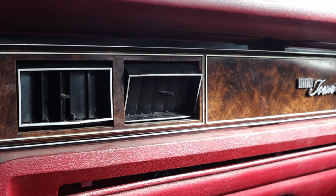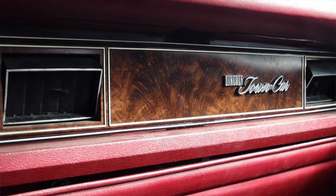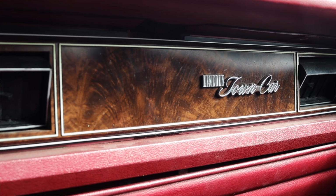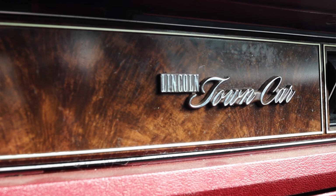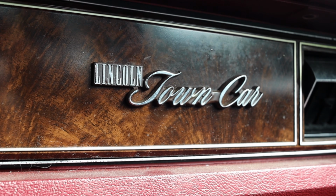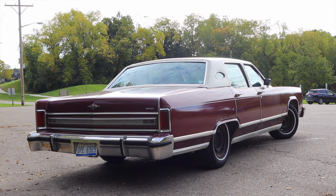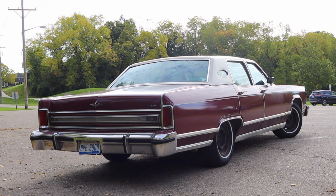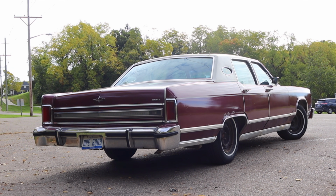All the way to the right, I have this beautiful wood dashboard, and it says Lincoln Town Car on it. I absolutely love that. So this isn't actually a Lincoln Town Car. This is a Lincoln Continental Town Car. So the Lincoln Continental was a 2-door, but the Town Car version got the cool roof and 4 doors. Still the same length. The 2-door version was still the same length, but it had 2 less doors, which is just insane.